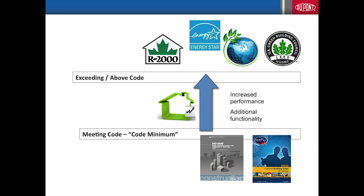Again, Andy talked a lot about where the codes are going, but we've got the R2000, the Energy Star, and building codes. So we know that come 2017, we're going to be asked to add more insulation to the walls. And again, as Andy alluded to, the more insulation you add, which is great from an energy perspective, it puts us at a greater risk for water intrusion.